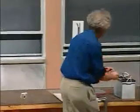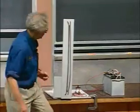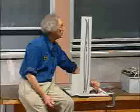I will do it again. Now, if I run the currents in opposite directions, they will repel each other. Now I run them in opposite direction. They repel each other. I'll do it again. 3, 2, 1, 0. They repel each other.